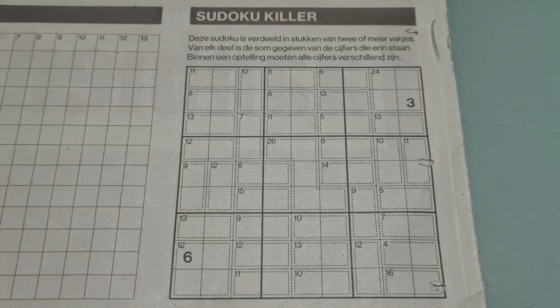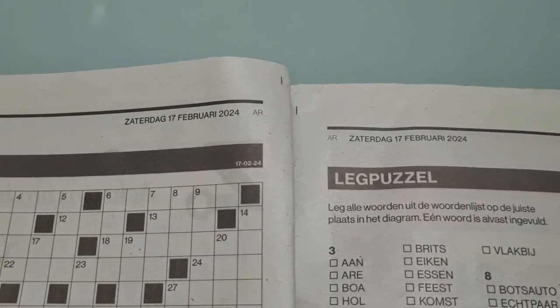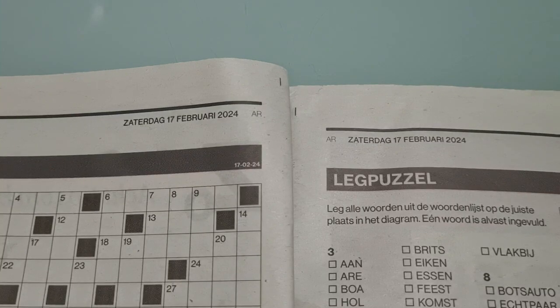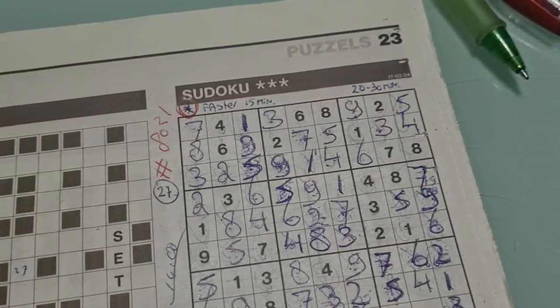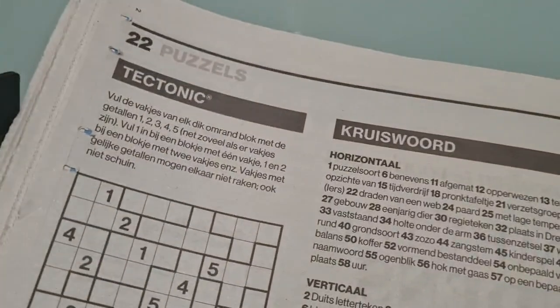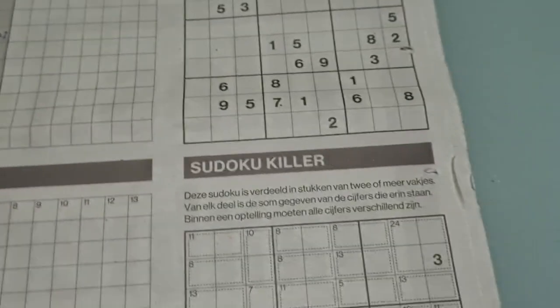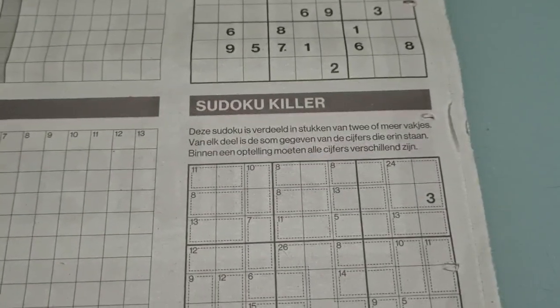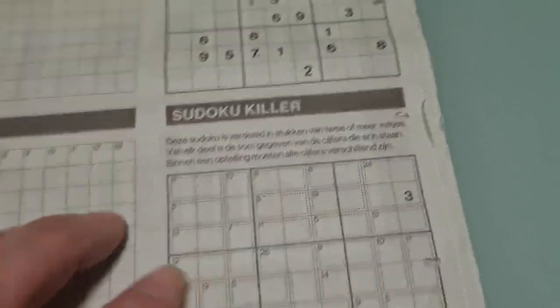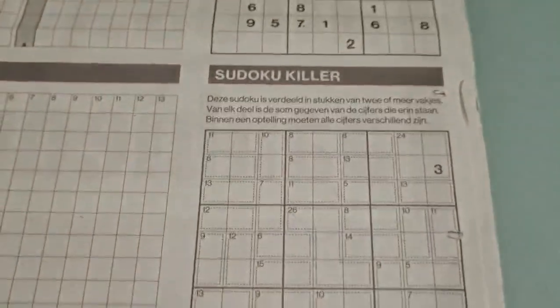The second puzzle in this puzzle page of the weekend edition, Saturday, February the 17th, 2024. I've already solved one puzzle, the 3 stars Sudoku. We have 3 puzzles left: the tectonic, one of these binaries, and the Killer Sudoku. So it's time for the Killer Sudoku.